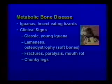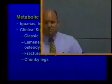The other thing you may see is if someone brings you a young iguana that's got fractures of its back or its legs, or it could have mouth rot, the infectious stomatitis with the abscesses. Or the other very classic sign is chunky legs. What I mean by that is when you look at the iguana, it kind of looks like a little Arnold Schwarzenegger iguana, and has very thick legs and arms.